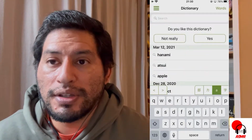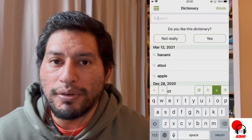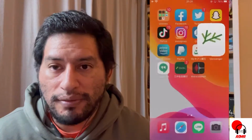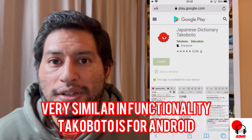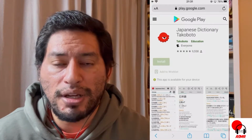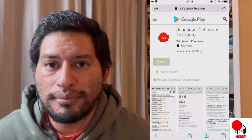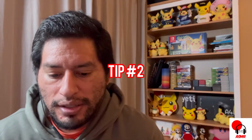Now, this is only for iOS, but I have an iPhone now. Before, I used to have an Android, and I used a very, very similar application called Takoboto. And essentially, it works the same way. It's a Japanese English dictionary, and you can type the word in Romaji. So I really recommend this one as well for Android users, because that's the one that I used when I had a Galaxy.